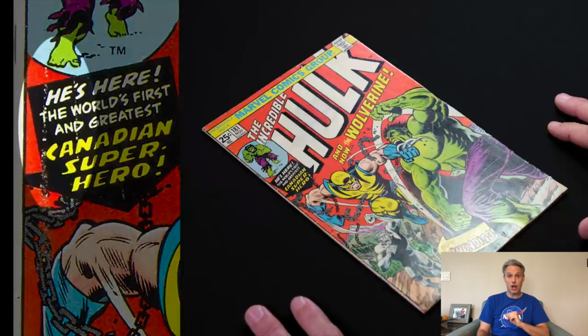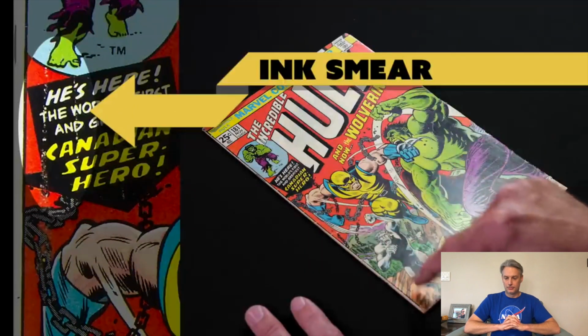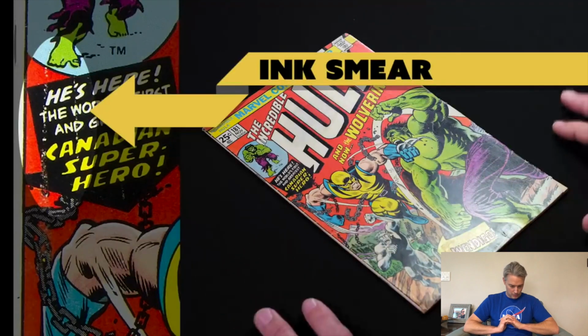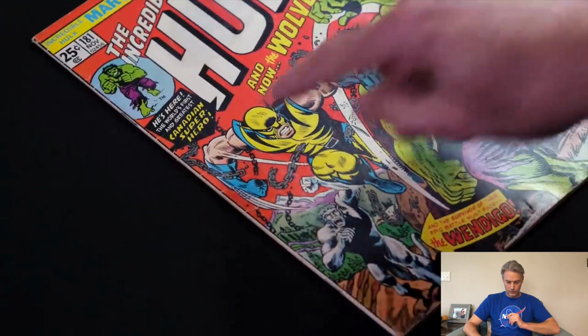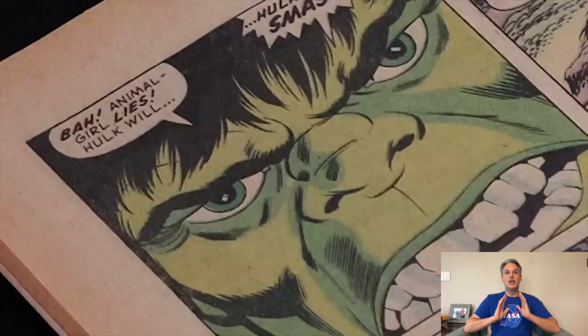Okay, he was talking about a common defect. Hulk 181 is an ink smear often found in the middle part of the spine that can also extend to the bottom part. How this ink smear affects grade depends on the severity of the smear and also the grade of the comic book otherwise. As you can see, this copy does not have the ink smear. Okay, so he was discussing a common defect that Hulk 181s have that this book in particular doesn't have, which is that ink smear.